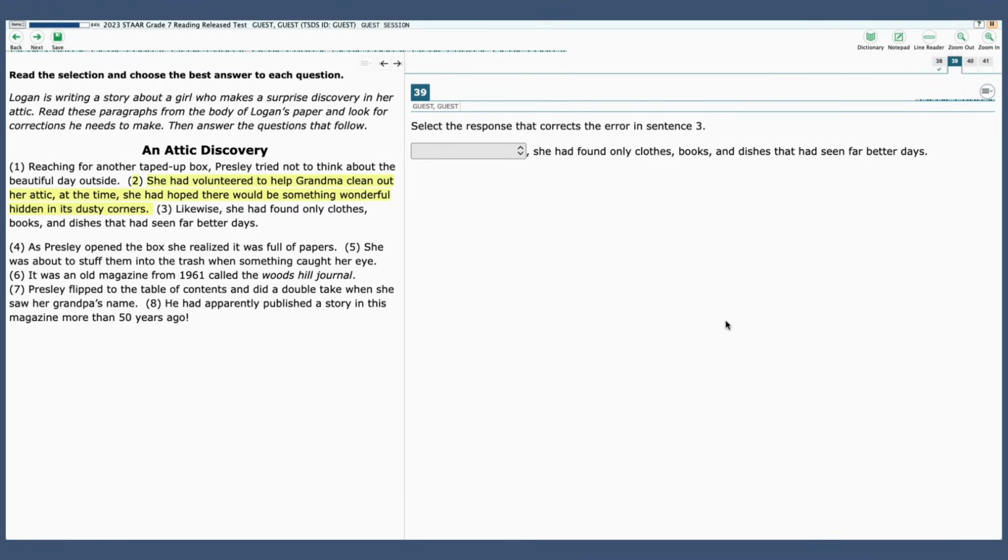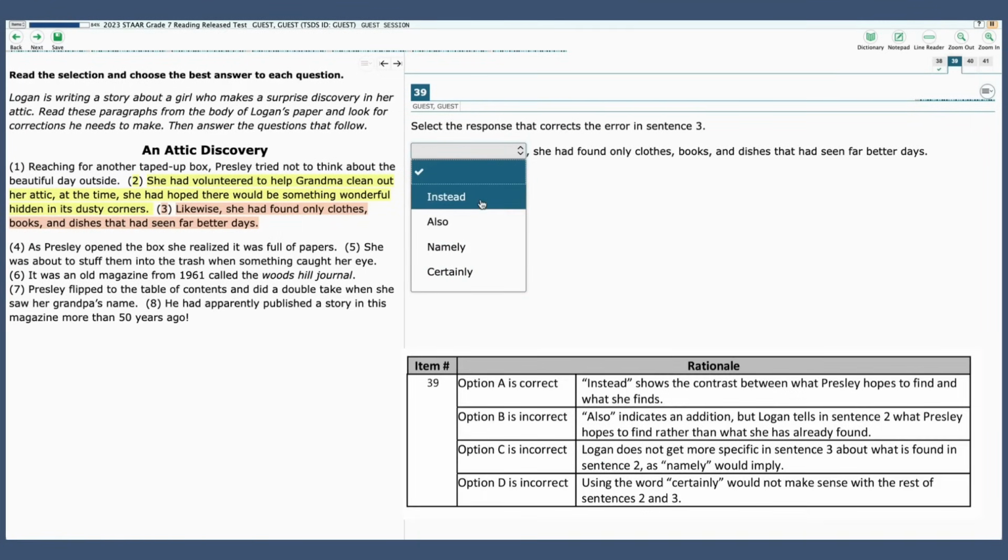All right, 39. Select the response that corrects the error in sentence 3. So let's look back at sentence 3. We're going to see if there's an error in there. Likewise, she had found only clothes, books, and dishes that had seen far better days. So here we're going to see an inline choice where you're going to have to replace a part of the sentence to correct it. Instead, she had found only clothes, books, and dishes that had seen far better days.